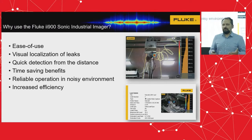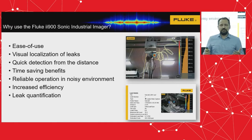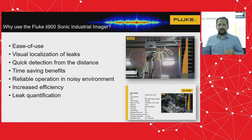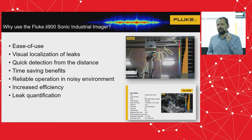Increased efficiency, of course, it helps in detecting all the leaks much faster. Leak quantification, so if we compare this method to previous methods where we just heard the sound that the leaks were emitting, we were very limited. We knew that a higher sound will probably mean that this leak is really high, but there's no way to quantify that. With this unit, we have a quantification where it's giving us the exact amount of liters per minute that we are losing, that we are leaking through that hole or whatever defect we have.